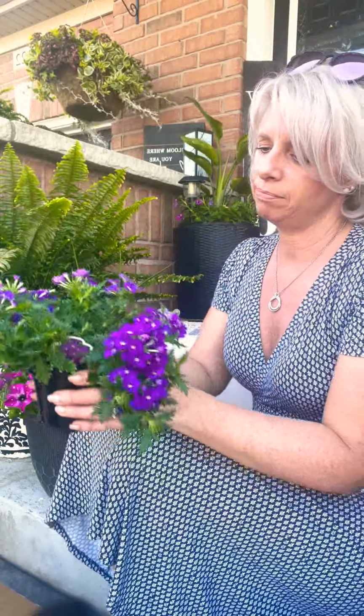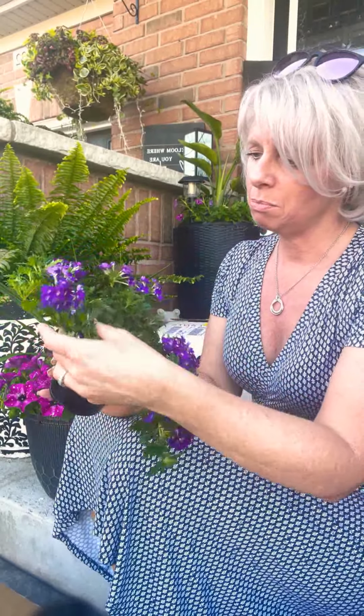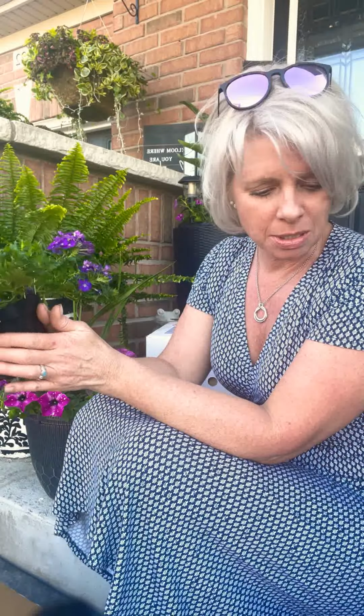Two more items in this box. I have a new verbena. This is called Beets Verbena. And this item is from Selecta, North America. So you can see here, it is more of a mounded spreading habit. Very dense plant, beautiful color in this blue. This is going to go great in some of my mixed containers I'm going to do with some of these other items that I received today.